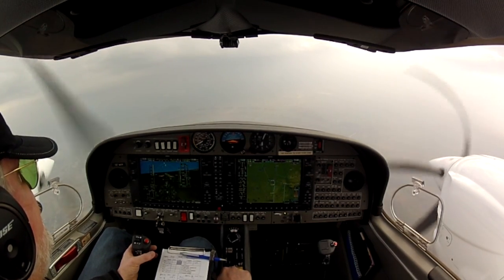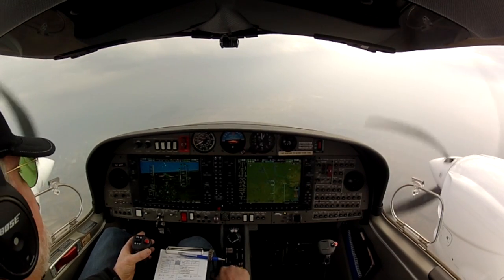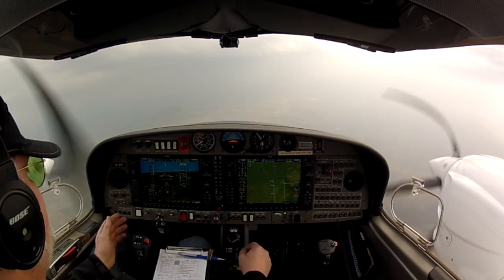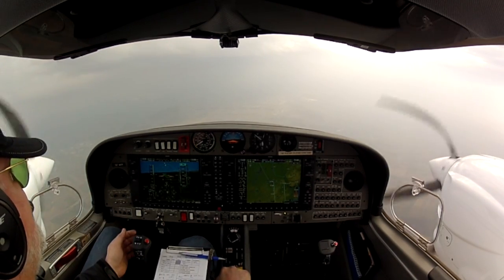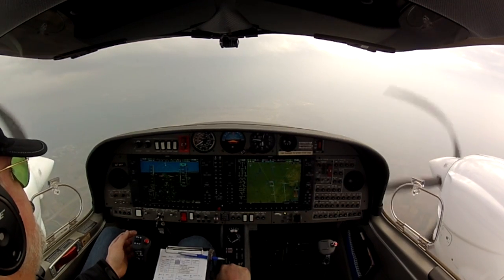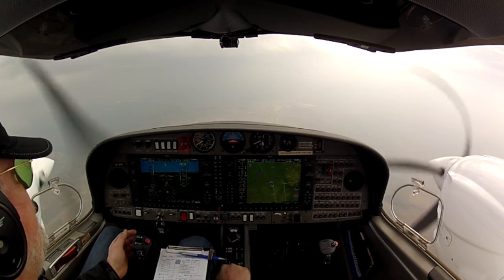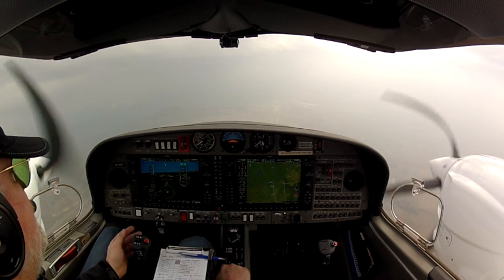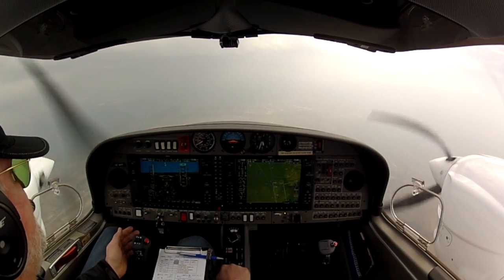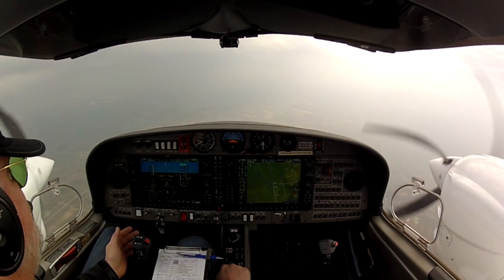Alitalia 192, stop descent 5000 feet. Stop at 5000 feet, Alitalia 192. Alitalia 192, turn left heading 230. 230, the heading, Alitalia 192.